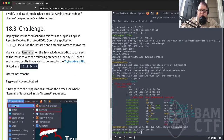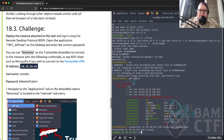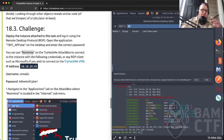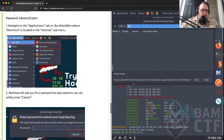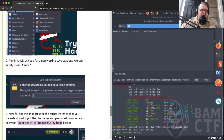So let's go to Applications, Internet, Remmina. We can cancel this. It walks you through every bit of it here. So we need the IP address of the target instance you deployed. Make sure you set the color depth to RemoteFX 32 BPP. Otherwise, it won't connect successfully.